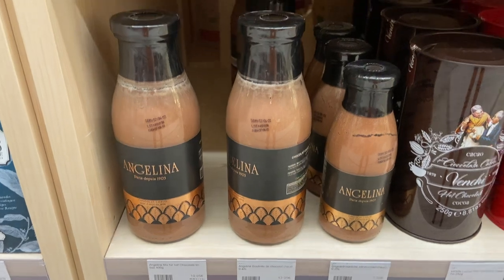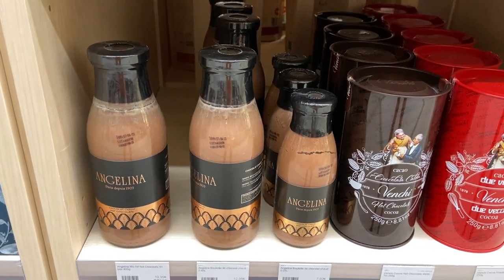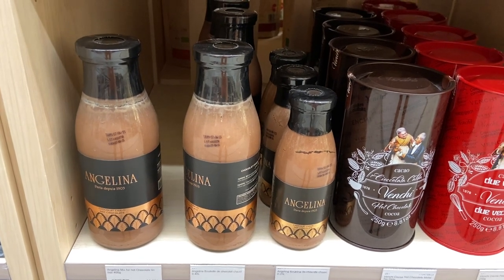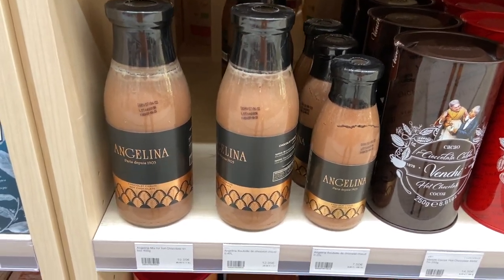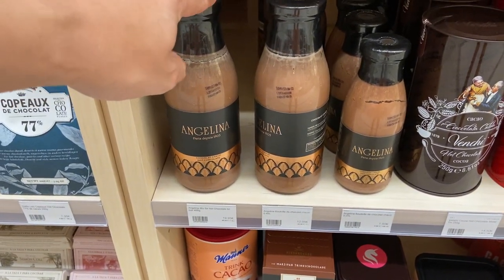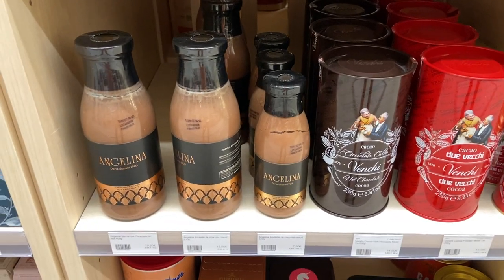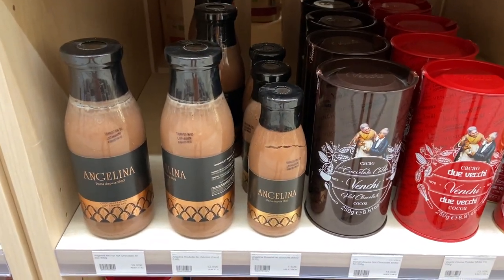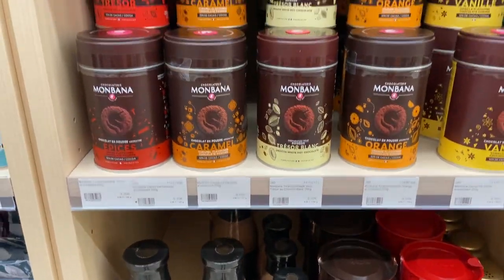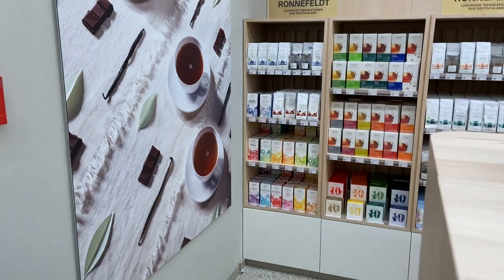If you've never had this before, imagine melting a candy bar and putting cream inside of it. It's incredibly thick, and it's usually served with whipped cream on top as well. If you've ever been to Spain, it's kind of like the thick chocolate that you would dip a churro into. It is delicious. I cannot begin to explain that.